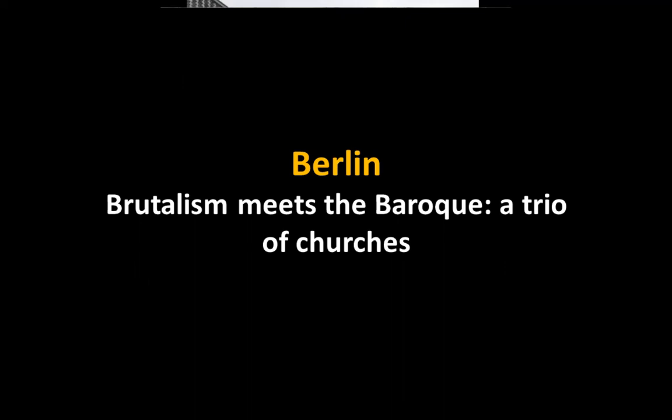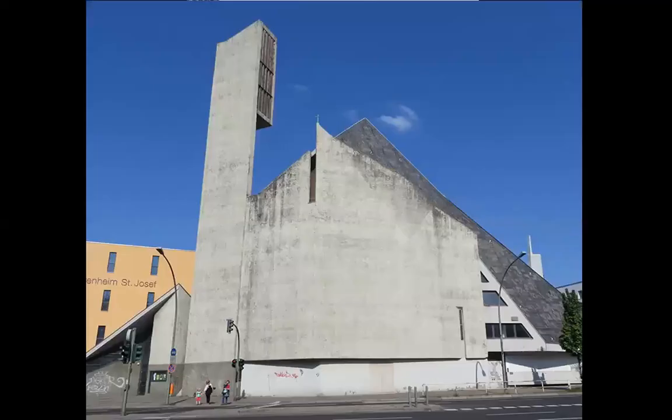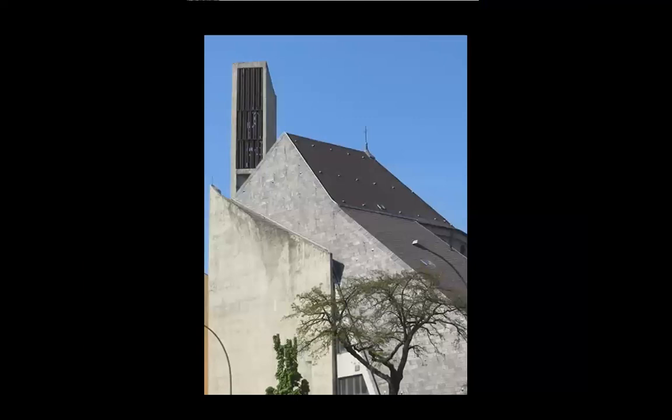Brutalism meets the Baroque, a trio of churches. It's no coincidence that two mid-20th century churches located almost side by side in Berlin's Schönberg district look remarkably similar. Both were designed by Hermann Felling and Daniel Gogol. And this is one of them, unafraid to assume modernity, you know, in building churches. And there is another one also by them. We are going to see it.